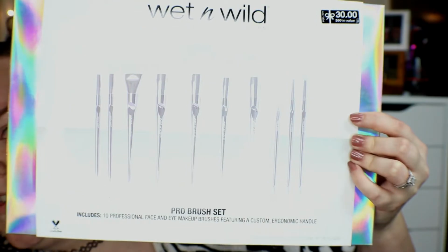I did get your guys' request for the Wet n Wild Pro brush set. So these are the brushes. This was $30, but I did pick it up for $15 at Walgreens when they had that sale. So, it just comes with 10 brushes.